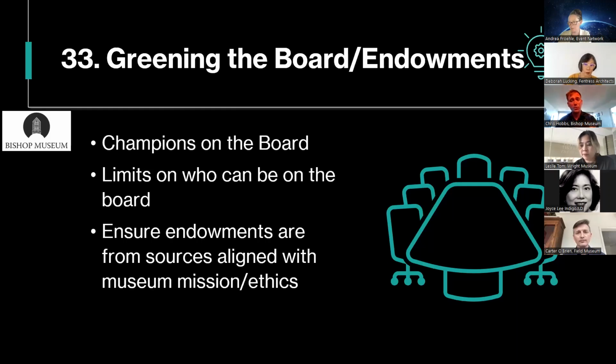So there are no conflicts of interest, that you don't have big oil money coming in and then you're doing exhibits on climate change that maybe seen as being pushed in a certain way or not talking about certain things. It's sort of assuming that the endowments you have coming in are from sources, or are invested in a way, that are fully aligned with the ethics and mission of the museum. So we're beyond reproach, and we can say that we're doing everything with the best intent in mind.